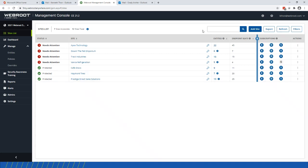Now, first of all, each individual site, as you can see in this multi-tenant console, includes its own security awareness training console where you can create campaigns for that specific customer. However, we also have a global campaign management console where you can create campaigns, whether it's for phishing or for training, across either one or across multiple sites at once. So it gives you a lot of functionality, especially if you're an MSP, for example, to create campaigns and send them all at once to multiple customers.